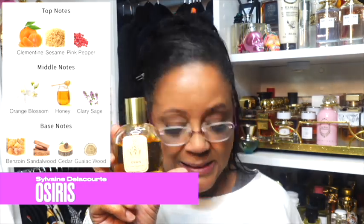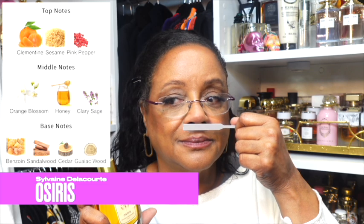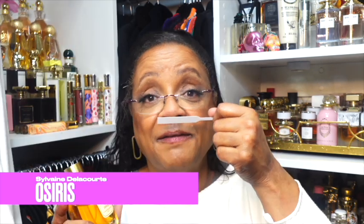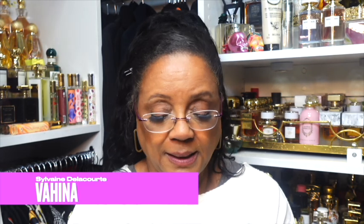But it is so light that, honestly, I should be wearing this now. I do not think this would withstand cold weather. It's gorgeous though. It's beautiful. Okay, well, I see why it was my favorite of the group. Osiris is staying. Given my love for vanillas, I can't tell you which one of these was my favorite. I bought 3 of them, so obviously I liked them all.